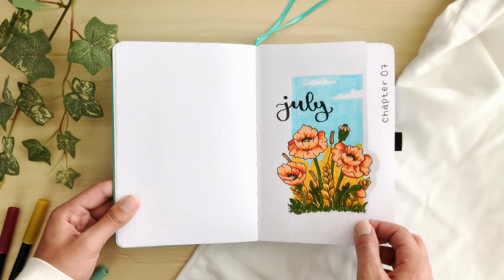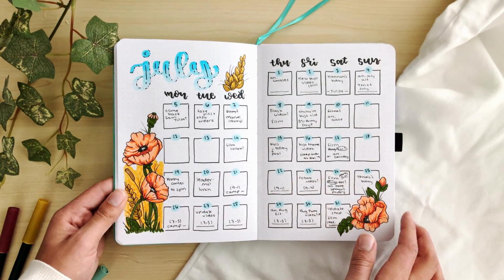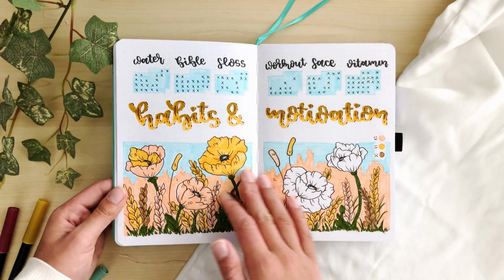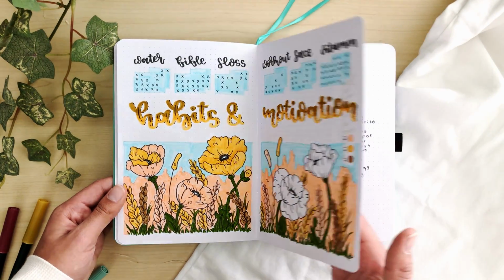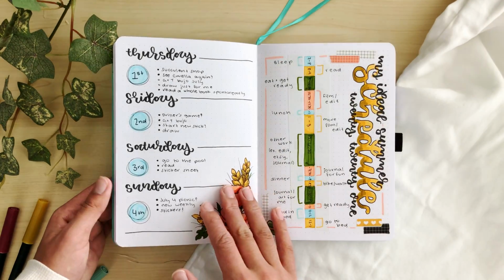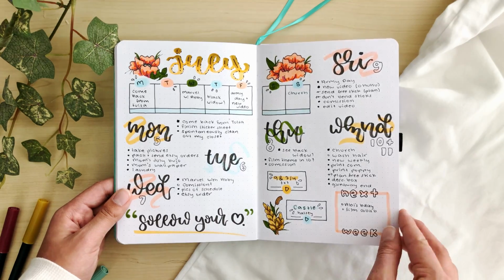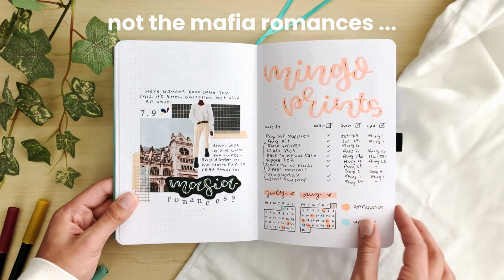So now we go on to July, and this was inspired by Little Olive Bullet Journal, I think. That's the username. Anyway, this theme was also very colorful and big and chunky, and it was a little hard to draw all of the detailed designs in every weekly spread, which got a little annoying at one point, but the colors made me so happy and were very summer related, which was kind of cool.